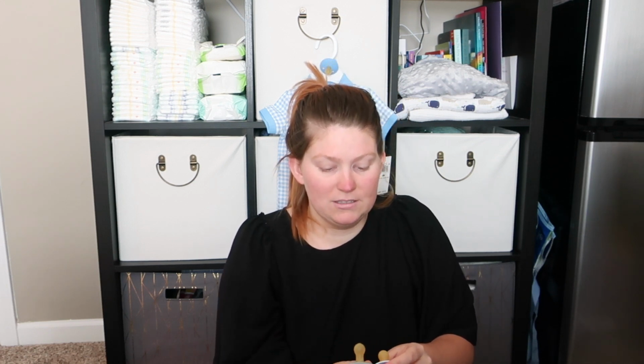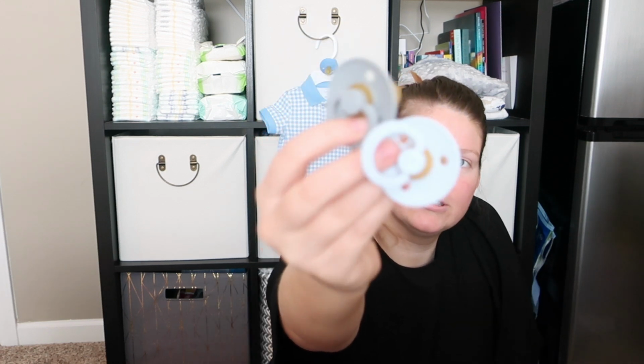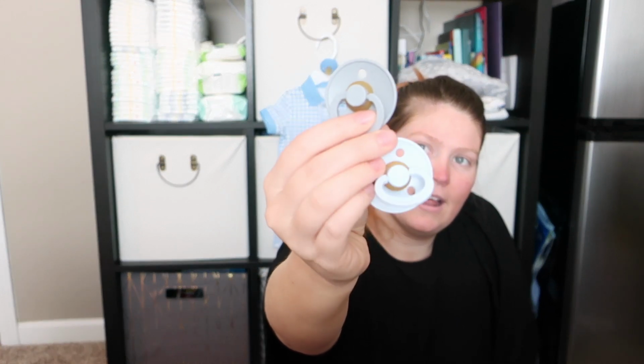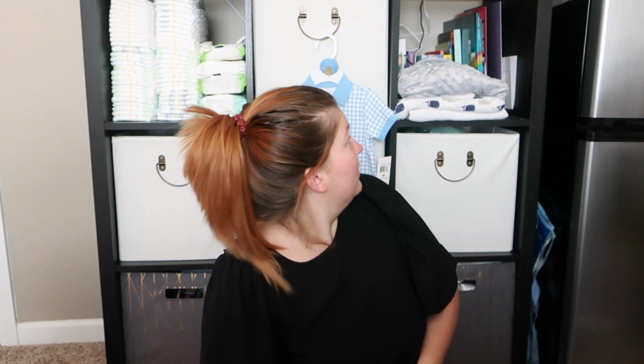Another necessity for us are these pacifiers. Not all babies like pacifiers. These are the Bibs pacifiers. I'll show you up close. They come in so many different colors. Hopefully you can see that. I just bought a blue pack. It came with this gray one and then different shades of blue. He has a lot of blue clothes. But I love all the colors because I like to match them to his outfits sometimes.